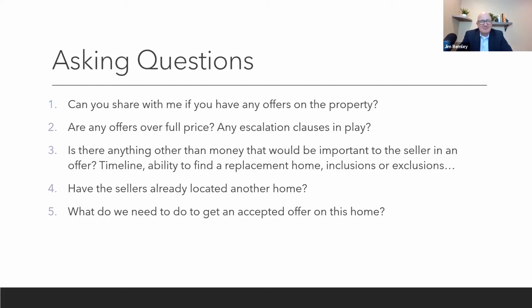So can you share with me if you have any other offers on the property? Second, are any offers over full price? That's a great question to ask. Most agents will answer that because you're not revealing anything. Yes, they are. Now you know where you're at. So if you come in for less than full price, it's a waste of time, and you can convey that to your buyer. Now, would some agents lie? It's possible that they would, but they would get caught in that lie when the MLS shows the sold price eventually. And if they did that to you once, then you know never to trust them again. And in my experience, most agents don't lie about that.